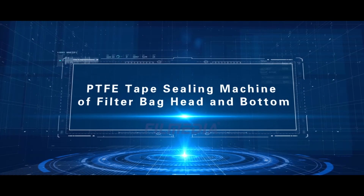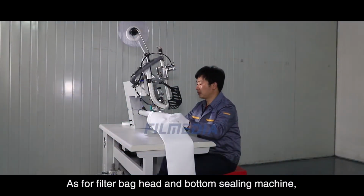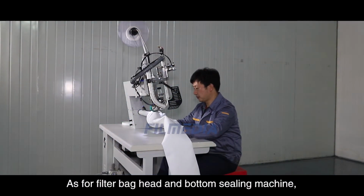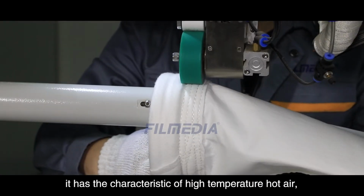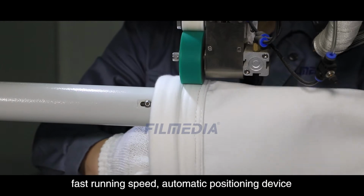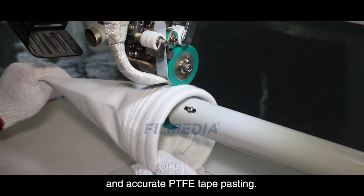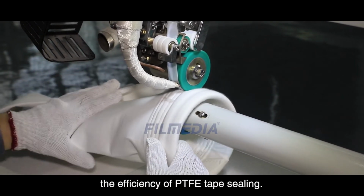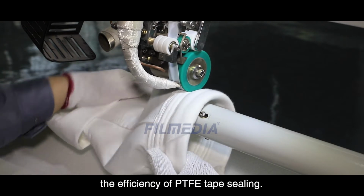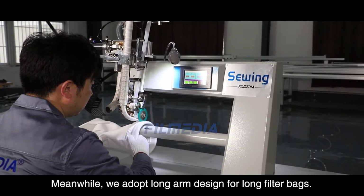PTFE tape sealing machine of filter bag head and bottom. As for the filter bag head and bottom sealing machine, it has the characteristics of high temperature hot air, fast running speed, automatic positioning device, and accurate PTFE tape pasting. Self-cutting tape function improves the efficiency of PTFE tape sealing. Meanwhile, we adopt a long arm design for long filter bags.